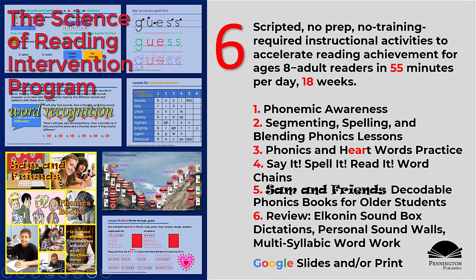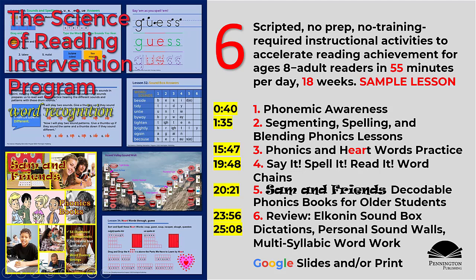Following is a complete scripted word recognition lesson from the Science of Reading intervention program. Forward to the time marker to see the instructional component you wish to review.